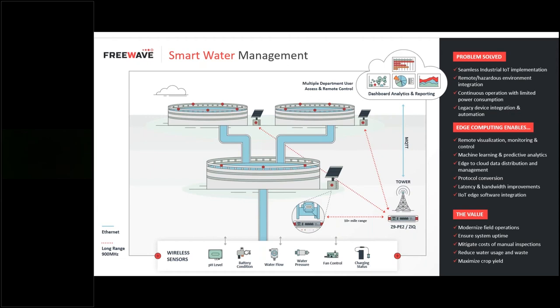So FreeWave has many devices in our portfolio that are suited for water management. We have sensors for pressure. We have I/O for looking at tank levels. We have serial and Ethernet connectivity. And these are all rugged industrialized hardware devices that will fit pretty much in any of these applications we're talking about here. And the problem that this solves is being able to remotely monitor those data points and also do control. So not only are we monitoring processes, but we're able to actively control based on that data that we're retrieving there.